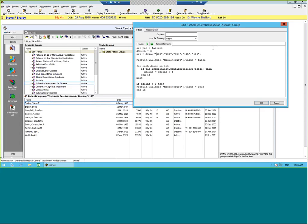I did that with a practice in Whistler where we created all the pairings based on all the codes and pulled up all the patients. And it took a very, very long time to create all those pairings because there are a lot of codes.